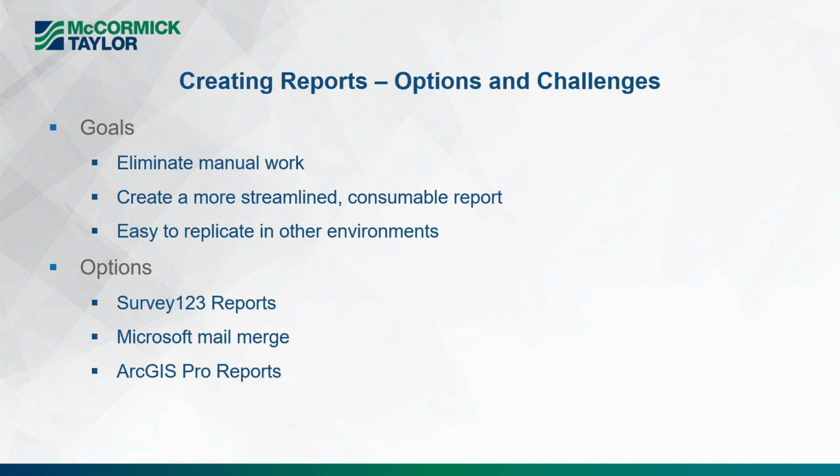So, all right, great. Now it was easy for them to collect data. It went much faster, but they still need the data out of there. So again, eliminating manual work. We needed it to be much more consumable than the report they had been sending in, and we needed it to be something that other people were going to be able to replicate. So we looked at Survey123 reports, we looked at mail merge, and we looked at Pro. And we did not, and that's why I asked those questions about Power Automate. We did not think about Power Automate. So I've already sent a message to one of my folks about that.